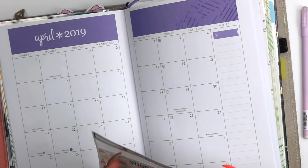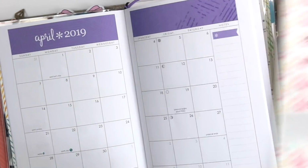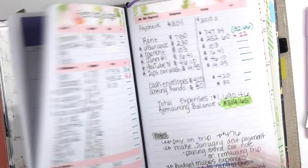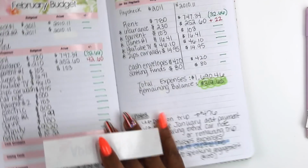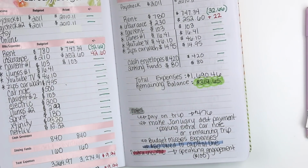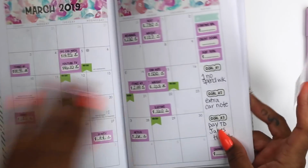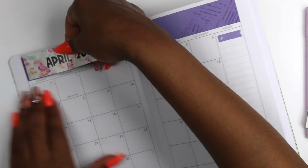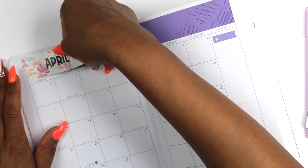And I don't think I'll have to worry about whiting out anything. I probably should take this out of the thing. That way we don't, and I have an online shopping thing. So cute. Okay. Sorry, random. Put that over there. All right. So that's what March looks like. And then here's April. Yeah, I don't think I'll have to cover up anything.